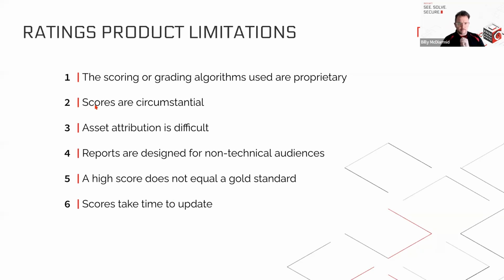The first thing to talk about here, and I actually put it at number 6, but I should probably have put this at the top for a variety of reasons, is that the score they are giving you actually takes time to update. The reason, and one key difference between the ratings products and a solution like Hardenized, is that these ratings companies are scanning the entire internet. So they're having to scan every single website that's out there.